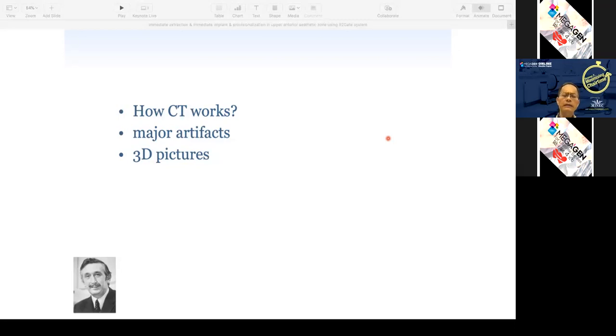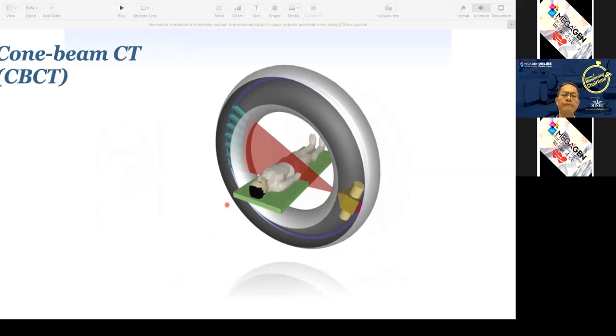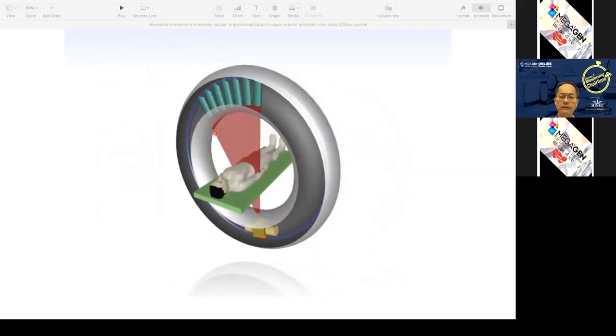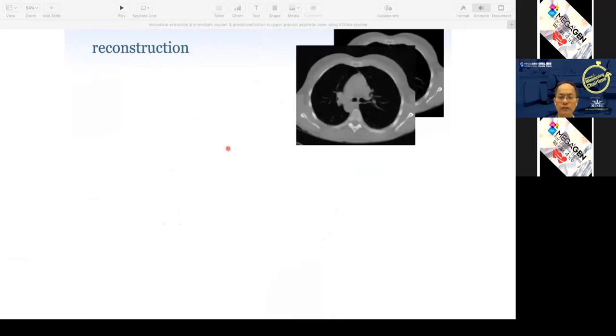So let's look back in history at how CBCT works, and what the problems with it are. First of all, we need to pay tribute to Godfrey Hounsfield as well as Alan Cormack, who are the Nobel Prize in Medicine laureates of 1979. So we're talking about 40 years ago. What they did was use a cone beam CT, and obviously they had a very big device with a receptor here. They rotated it a full 360 degrees, and with the acquisition of the image, we then do a reconstruction.